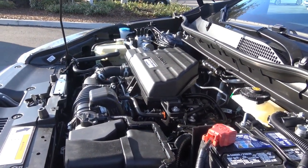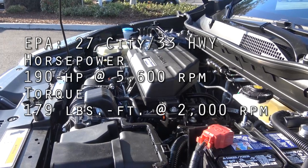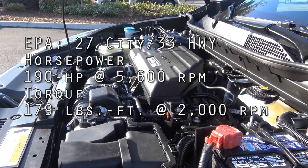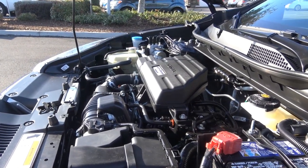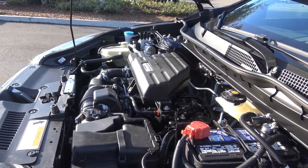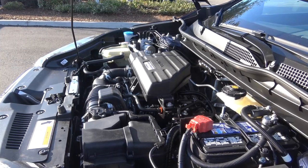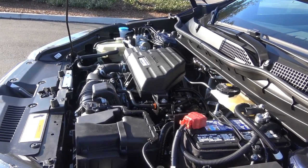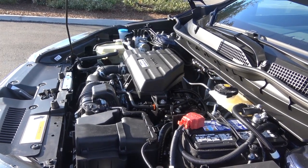Alright, now powering the CR-V here is your optional powertrain. It's a 1.5 liter turbocharged 4-cylinder, and it's borrowed from the Civic. It produces 190 horsepower at 5,600 RPM and 179 pound-feet of torque. EPA estimates are also pretty good. You're looking at 27 in the city and 33 on the highway. And then your base powertrain for the CR-V is going to be a 2.4 liter four-cylinder. But all in all, this powertrain does provide really good fuel efficiency and a decent amount of power. However, if you're looking for a V6 engine, you won't find that here in the CR-V, but at least they do offer an optional powertrain that's more powerful.